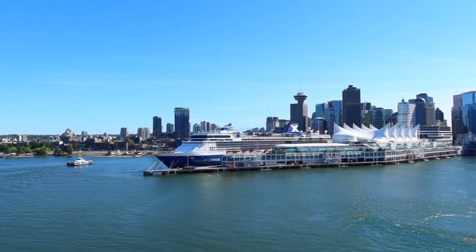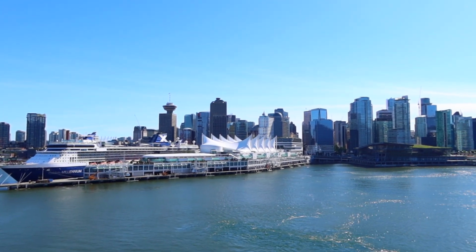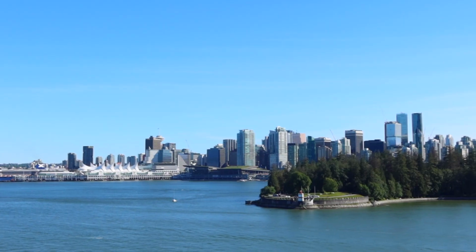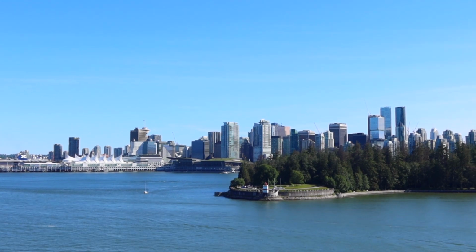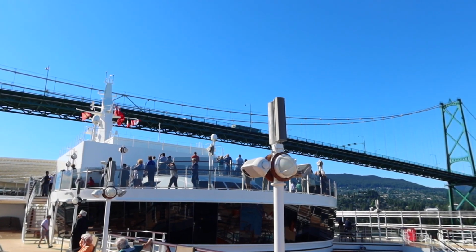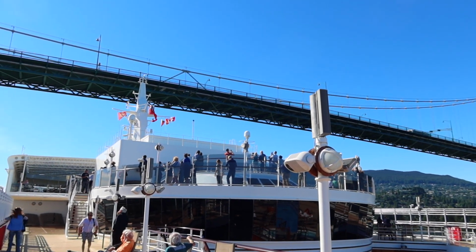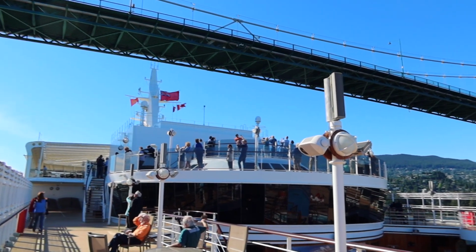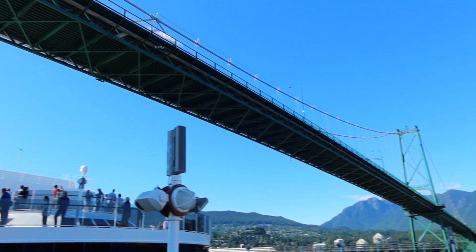As we left Vancouver, I realized that Cunard was definitely a different type of cruise line. The reason I say that is, for the first time, I had a narrated experience as we were leaving Vancouver, which I thought was absolutely fantastic. So the naturalist on board was actually narrating as we were leaving Vancouver, saying the history of the different things that we were seeing, the history of Stanley Park, the Lions Gate Bridge.